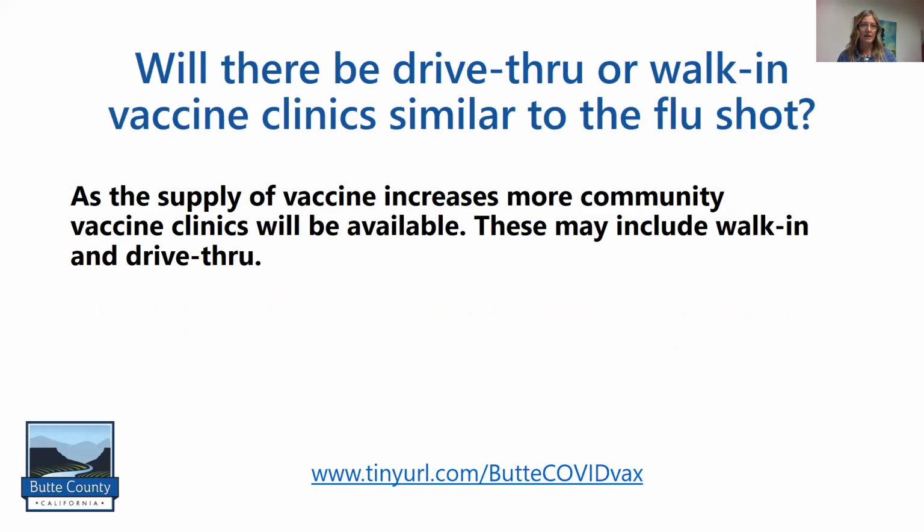Will there be drive-in or walk-in vaccine clinics similar to the flu shot? So the best information that we have now, as the supply of the vaccine increases, more community clinics will be available, and these may include walk-in or drive-through information. And we'll always include any public community vaccine clinic information on both our website, through the media, and on social media.